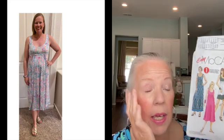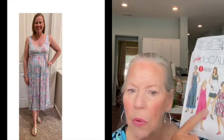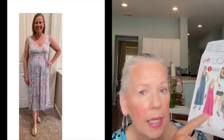Now, something I would change if I made this, well, 2 things I would change if I make this again, and I think I'll give it a try. It's a very graceful skirt. Like I say, it's not a maternity dress. It's for regular folk. But it's got plenty of gathering here that it gives you coverage over the belly.